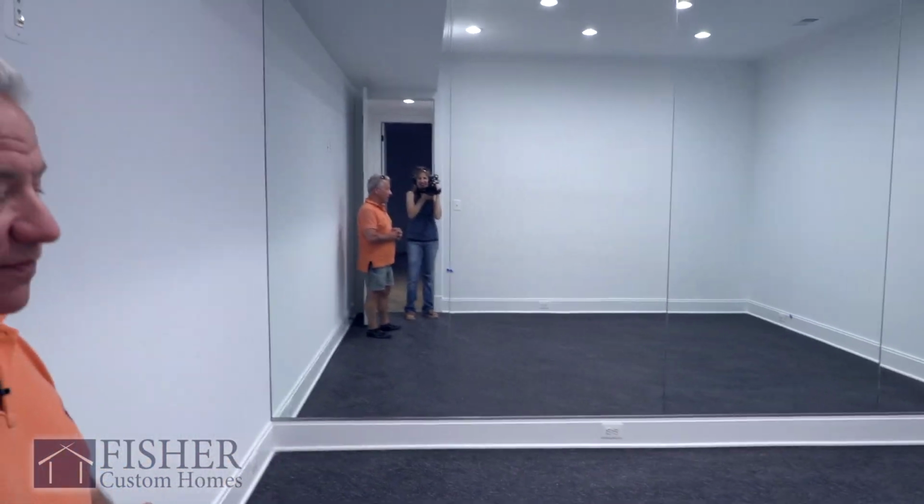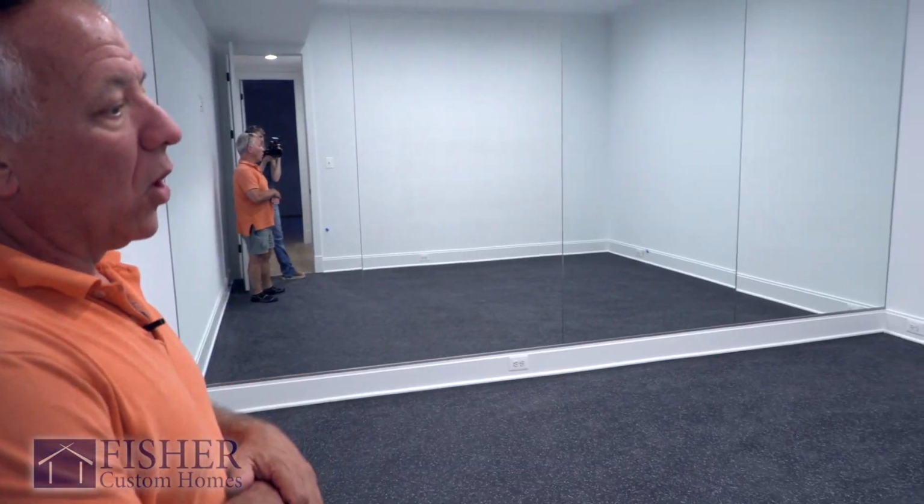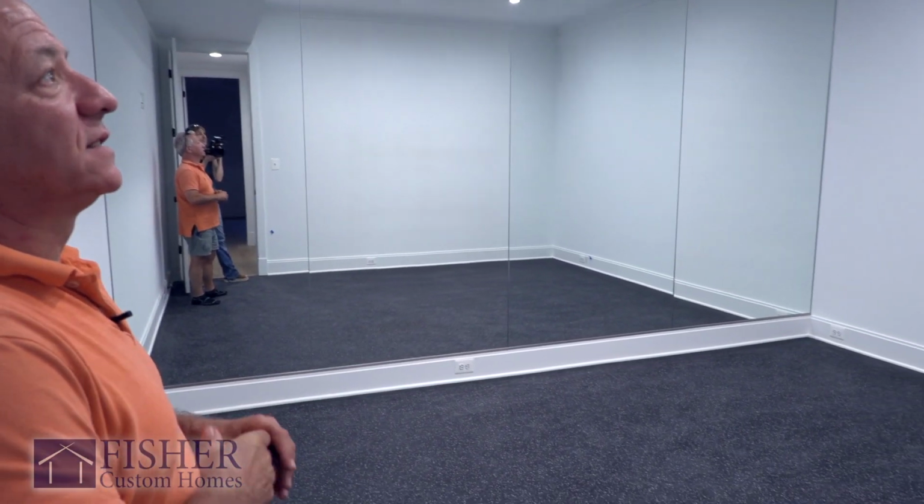This will be the exercise room. It's got a rubber floor, and then of course we mirrored one whole wall, and we did not skimp on the lights.